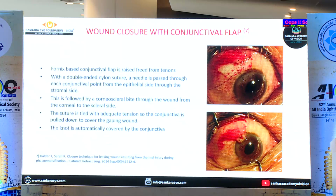The other option is a conjunctival flap. Use a double-armed 10-0. Go through the superior conjunctiva with one arm, and the other arm goes from this side into the sclera, and then you just tie. It goes below, and the wound is nicely covered. This is for when you have fish mouthing where it is not closing, and there is a nice burn with corneal stromal contracture.